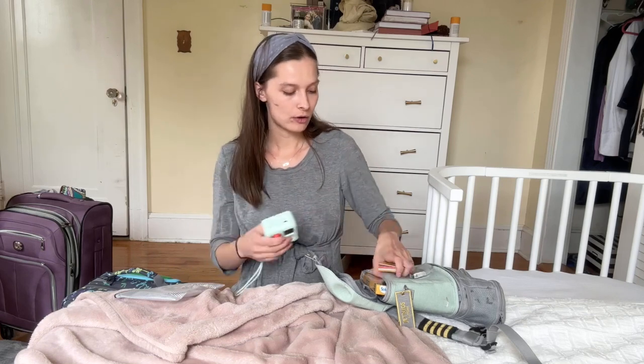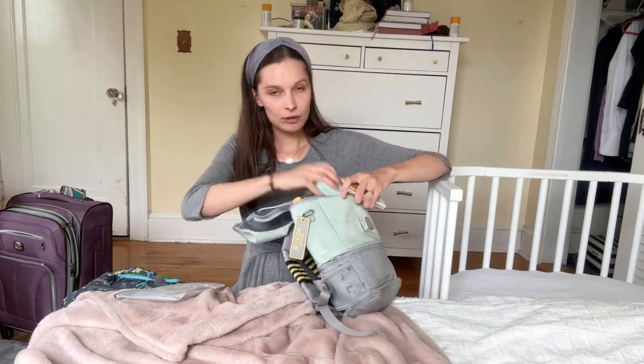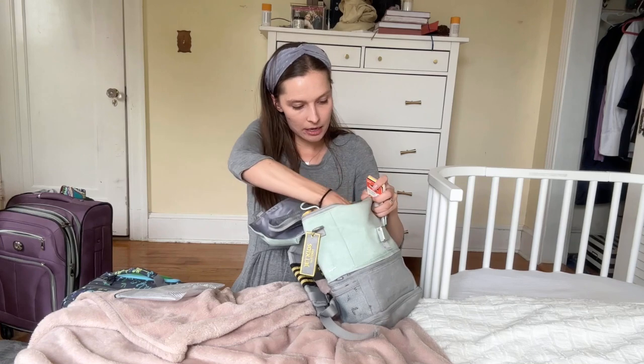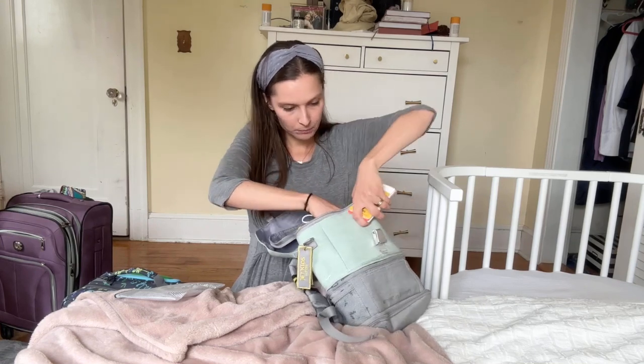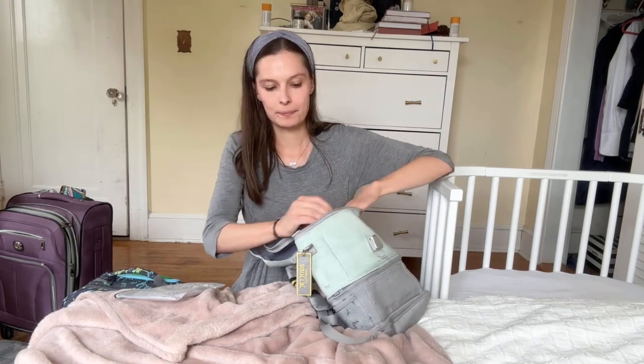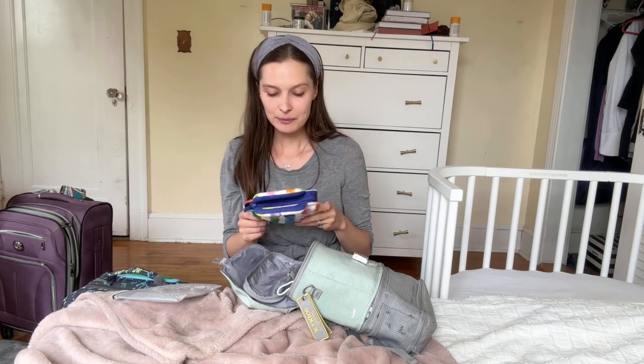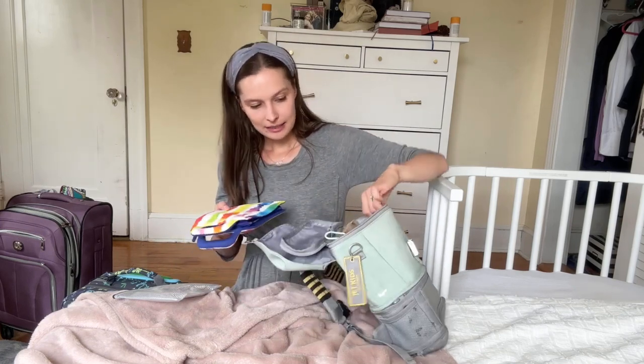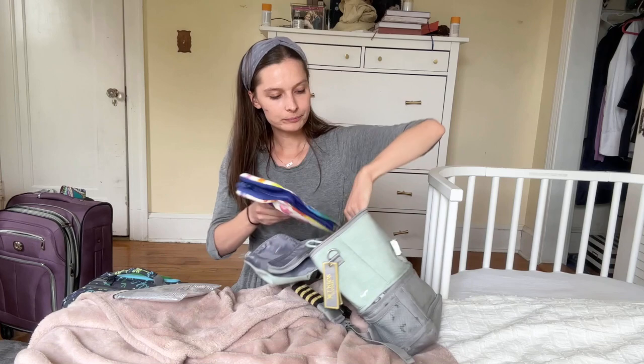So Yoto and some cards. I don't have any sort of special carrier for it. So we're just going to stick it in here and the cards in here as well. Paint sticks, I don't have papers for them. I will probably just use whatever random paper we find because I lost the papers that came with it and his sketch pad is obviously too big, but he loves paint sticks, so we will bring those as well.